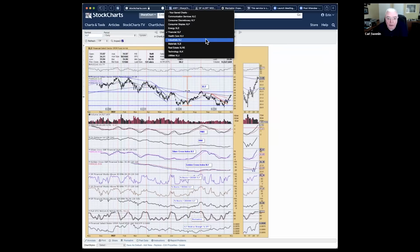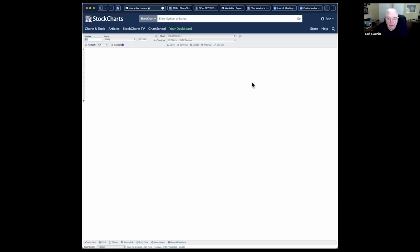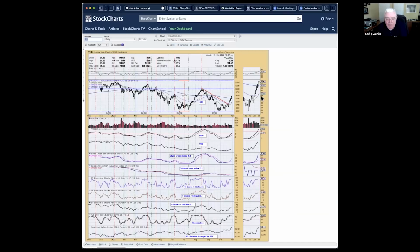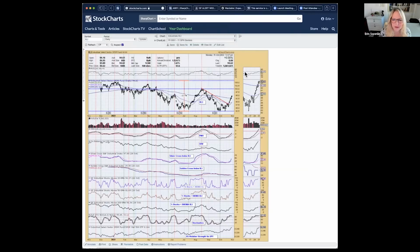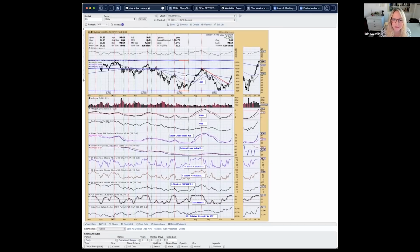The 20 EMA is crossing above the 50 EMA. And that's a solid buy signal. Absolutely. Those are the kinds of things we're looking for. And then you can see here on industrials, which I did explain as kind of my pet right now that I'm watching really closely, you can see that very nice breakout above the 200-day EMA.